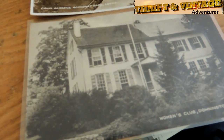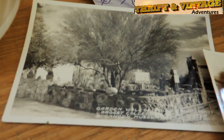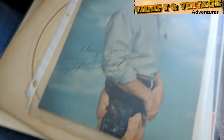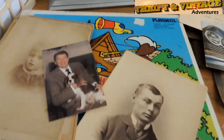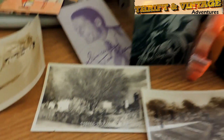And lastly here, we got a few real photo postcards with some interesting subject matter, but not exactly sure how they might do yet. Have to research them a little bit further. Everything I just showed you guys here, I paid $15 for, so do the math, figure it out in your head, and you'll get an idea of what I might make.